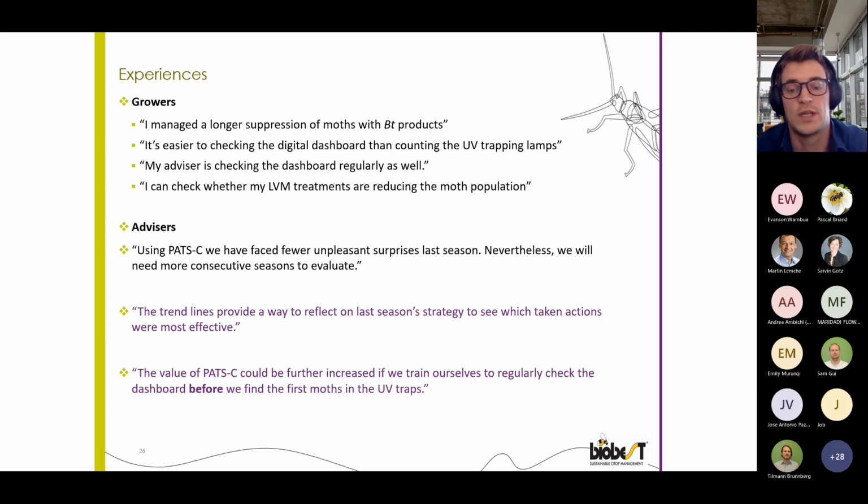We have also received some feedback from advisors. They say, well, using POTS, we faced fewer unpleasant surprises last season. Nevertheless, they need more consecutive seasons to evaluate. It's an interesting one. I really like this one because it's exactly what those trend lines are for. They provide a way to reflect on last season's strategy to see which actions have been most effective. So this advisor really sat down with the grower at the end of the season to review and evaluate last season.